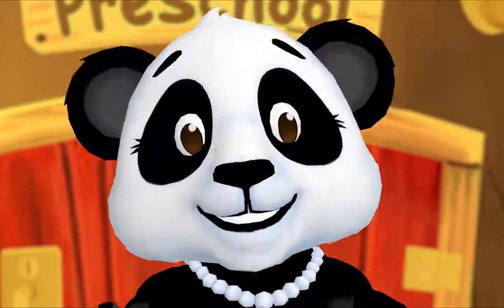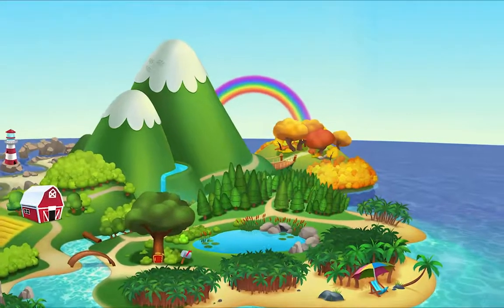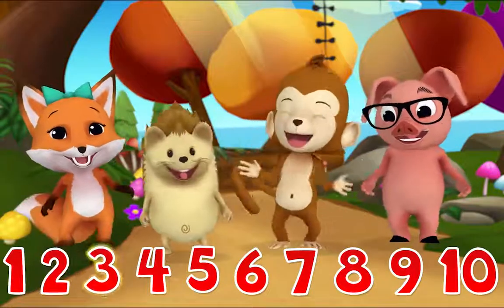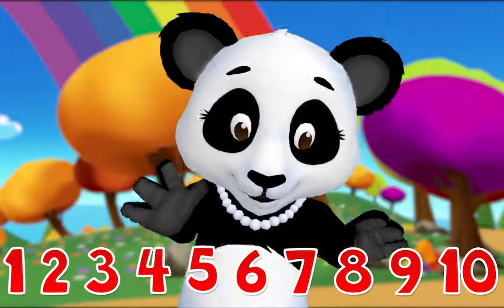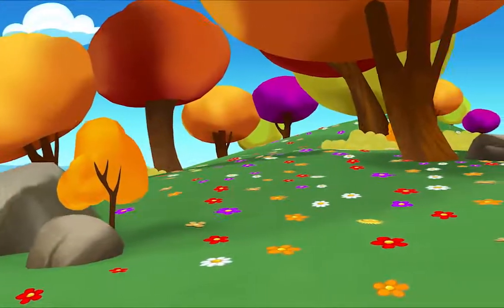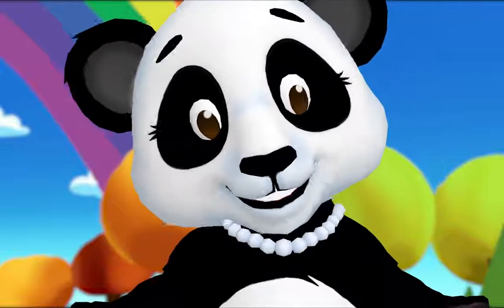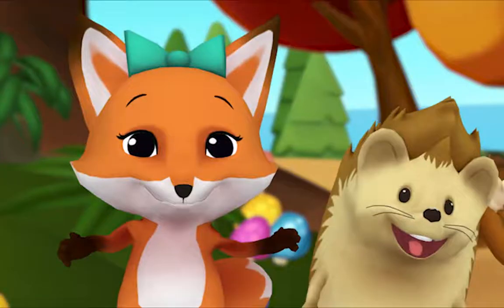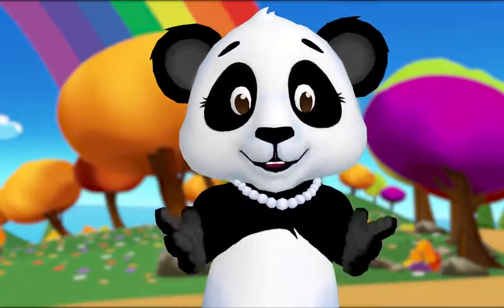About to practice our counting together. Come on! One, two, three, four. Don't stop now, let's count some more. Five, six, seven, eight, nine, ten. You're doing great. When we see some flowers or butterflies or stars, look for things to count.